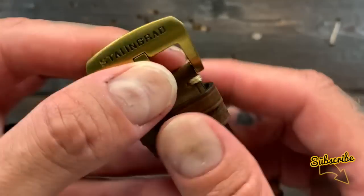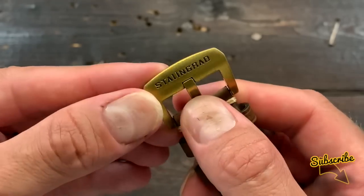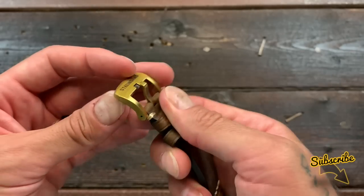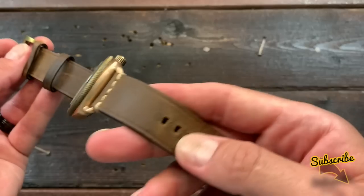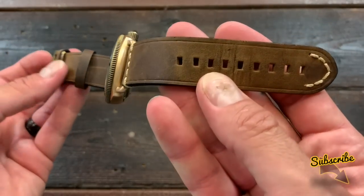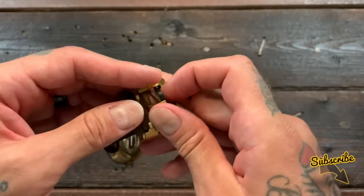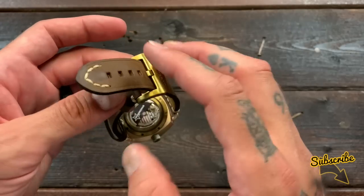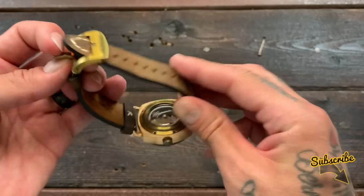The tang buckle on this is huge. It's also bronze, so it's going to get that patina on there. It's stamped with the Stalingrad logo, and it is a piece of solid bronze. It is very, very cool. And also these holes here for the tang buckle are square and not round, and I find them so nice to get that tang buckle through. It just seems to melt right through. It fits perfectly. There's no struggle at all there, and when you go to release it, it releases perfectly, no struggle at all.